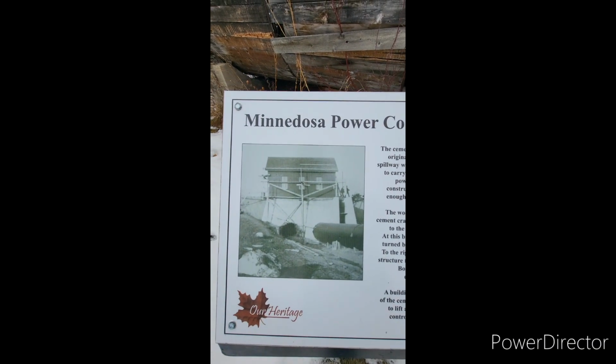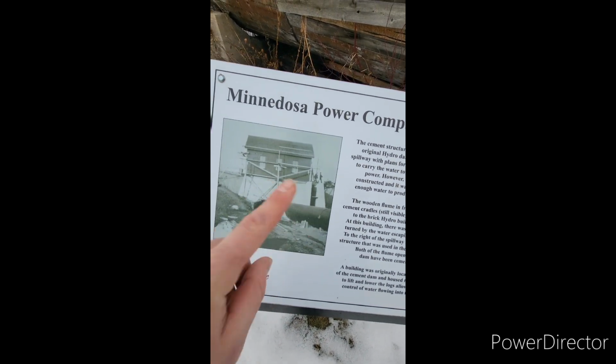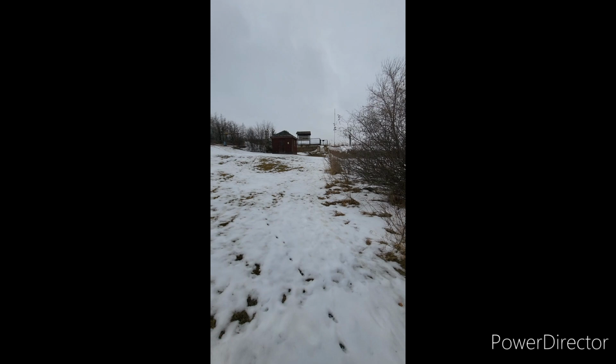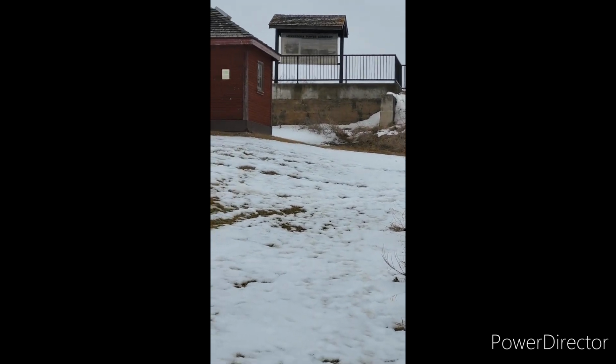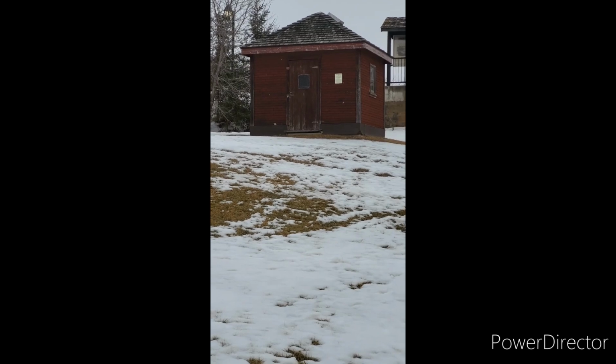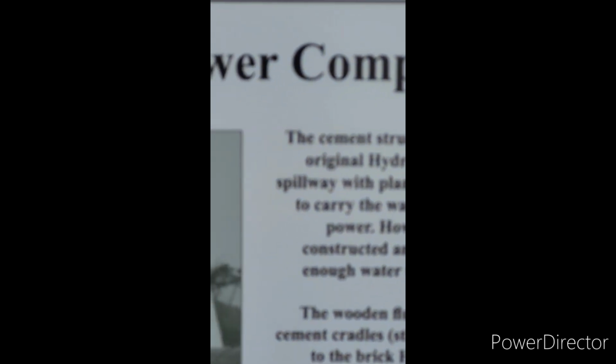That building right there. See a little dual lit right there? That'd be this building right here. So this has been raised a bit. That shed would never have been here. That would have been added in the 50s, I believe.